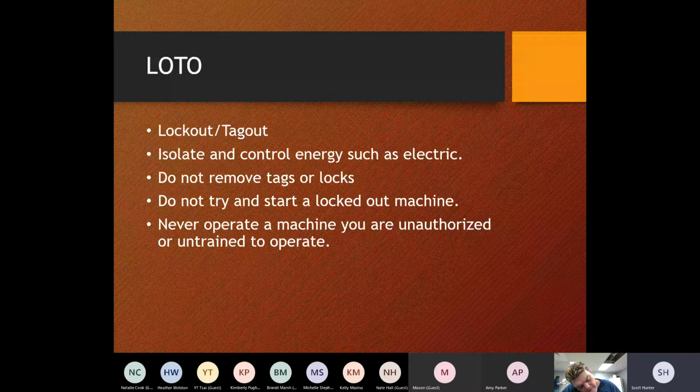It's really important that they understand that, and they know not to be trying to start up a piece of equipment that has a lock or a tag on it. Just don't be fooling with it, stay away from it.